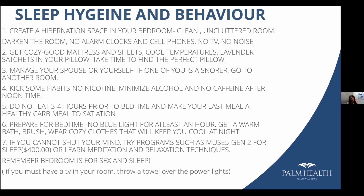Definitely kick some habits. No nicotine, minimize alcohol in the evening, because alcohol actually gets you awake in 5 to 6 hours. And if you are suffering from insomnia, avoid caffeine. Caffeine and chocolate are extreme disruptors of adenosine. They actually block the adenosine receptor, so your adenosine can climb, but it has no place to latch onto to create that urge to sleep.